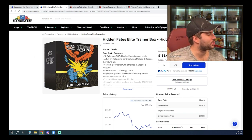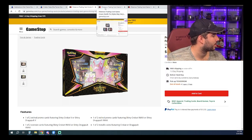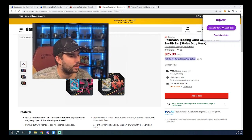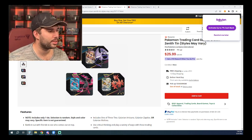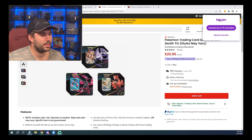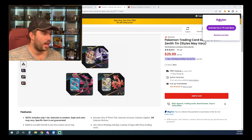Jumping back over to GameStop, looking at the other two items, we already obviously took a look at the Shining Fates, but moving on to some Crown Zenith product. Okay, so moving my face back around so we can take a look at some pricing. Once again, this is an item, oh, $26, so expensive, yada, yada, yada, right? Well, once again, we're going to see prices that are buy three, get one free. That puts the price of these tins at roughly around $19.50. MSRP for these items is $25.